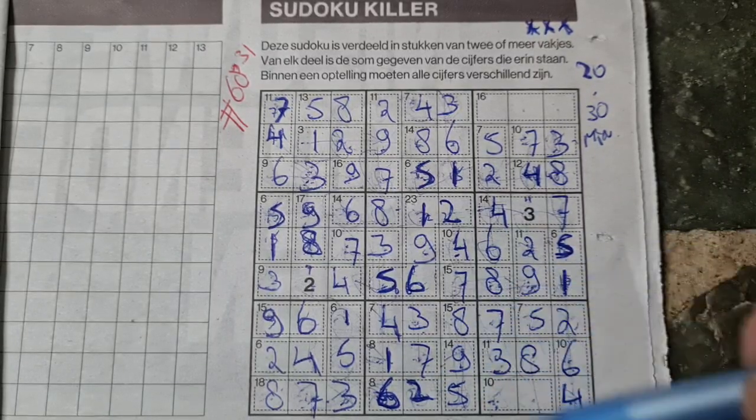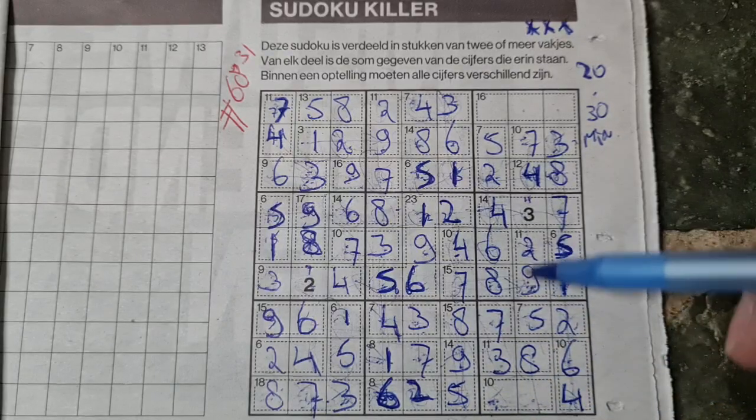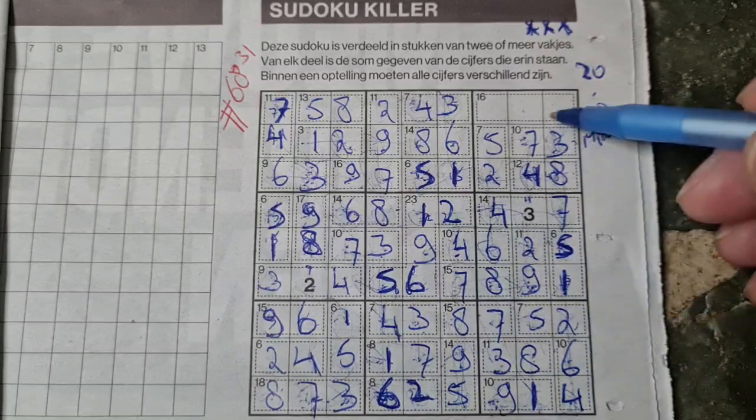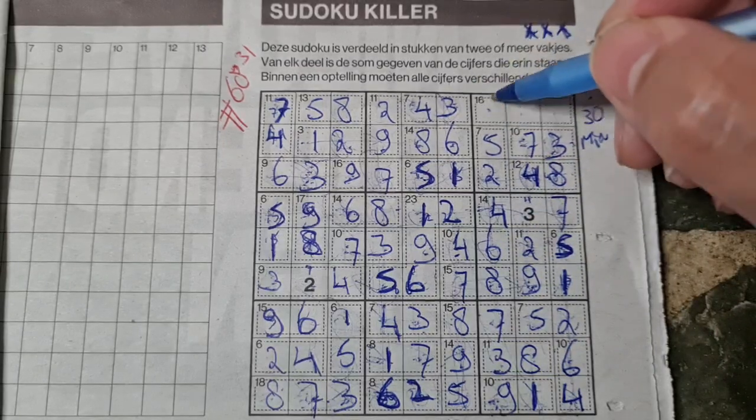2 missing numbers in this big square for numbers. The 1 is missing. 1 and a 9. We have a 9 in this column. No 9 there. 9 should be here, and a 1 goes there. 1 in the last column, 1 in the column next. So that column, only place left for the 1 should be there.